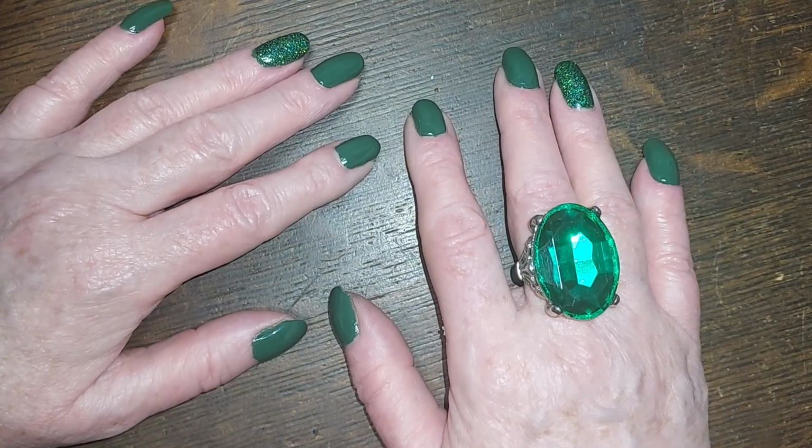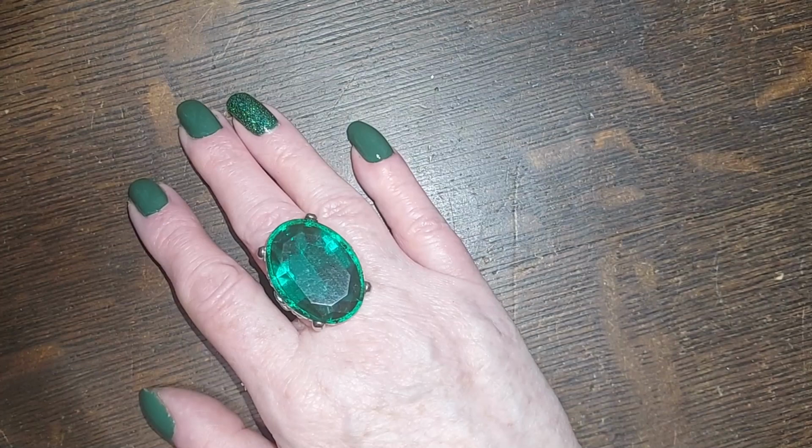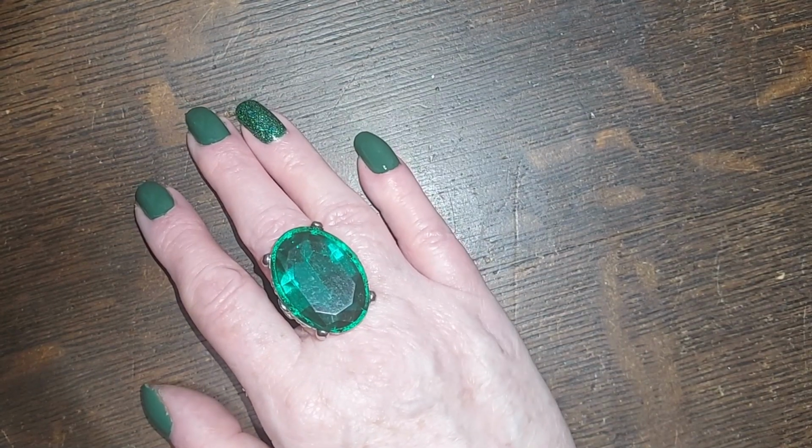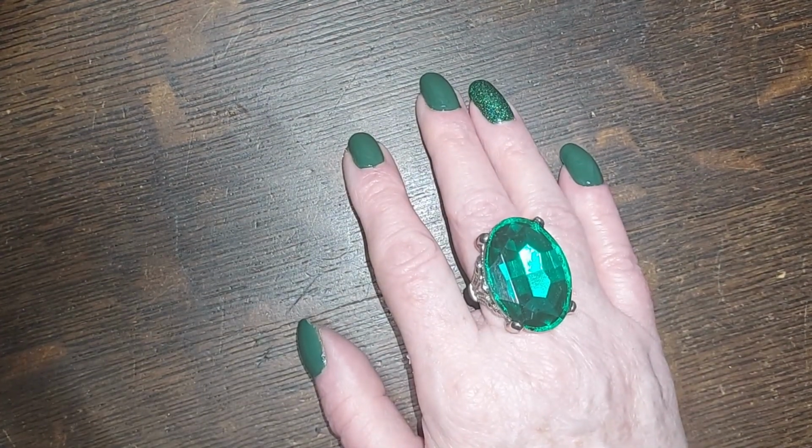Hello, puppy. Were you outside? Did you go out with Daddy? Huh? Did you? I want to pet you. Hey, you're a good girl. You're a good girl. She's a good girl. You see? All right, let's get back to it.